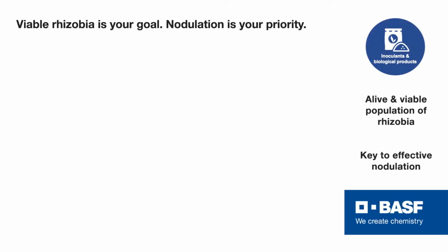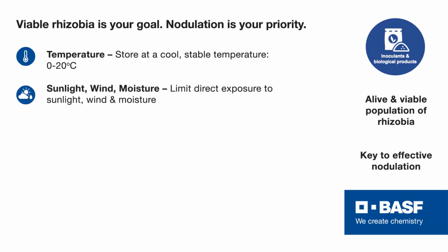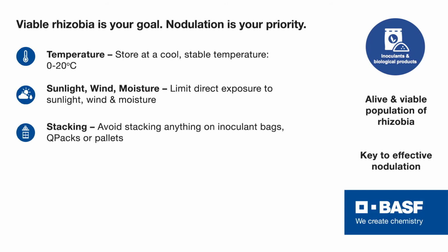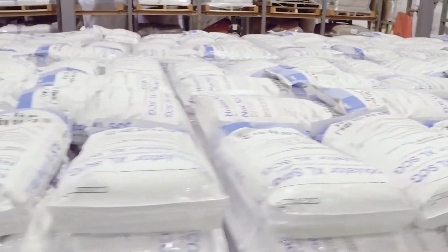To ensure that your inoculant organisms stay alive from storage through to seeding, best practices to consider include maintaining a consistent temperature from 0 to 20 degrees Celsius, and limiting the exposure to extreme conditions of direct sunlight and prevailing wind that can cause both moisture buildup or even the drying out of product. Avoid stacking anything on top of your inoculant packages. This can cause compression and clumping of inoculant organisms.